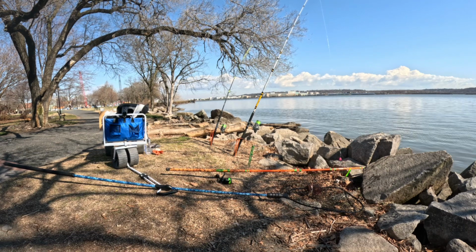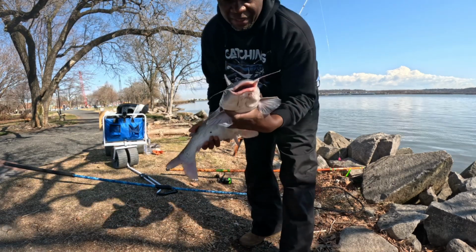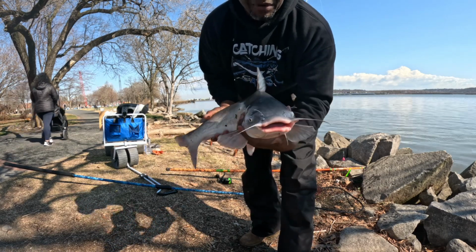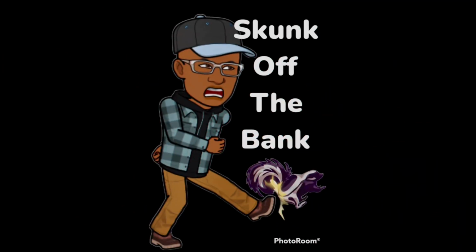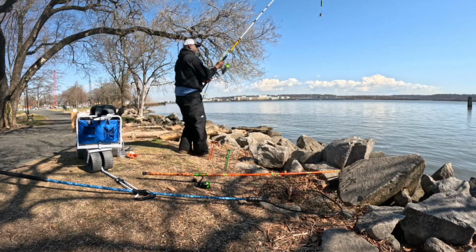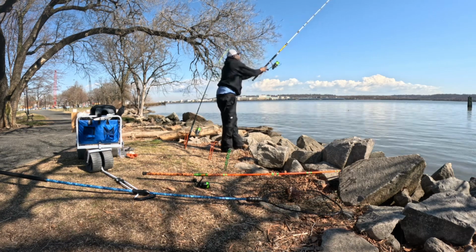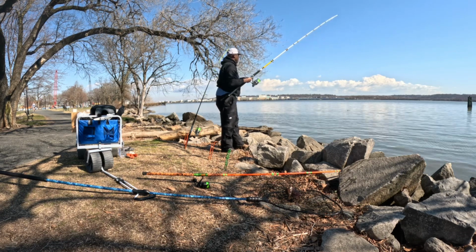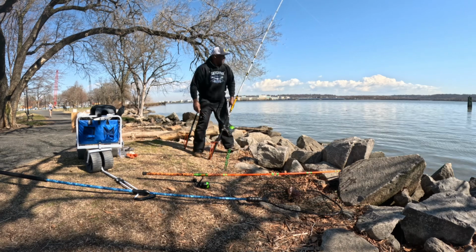So hey, made my day too, to know that we got the skunk off the bank. Hey, that's the first fish of the day. Total fish count, 1 so far. You know what that means when you get that first fish? Hey man, it's so great to know that you got the skunk off the bank, baby. Hey, time to get that line back out there in the water. Cast it right back out there in that same spot. One thing I know about catfishing, whenever you catch fish, you don't move while the fish are biting. So stay right there in that same spot and see what we can do.